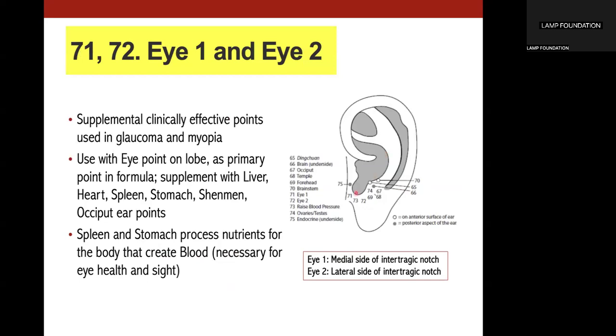Points 71 and 72 are I1 and I2. These are supplemental clinically effective points used in glaucoma and myopia. Used with the eye point on the lobe as primary point in formula. Supplement with liver, heart, spleen, stomach, Shenmen, occiput, ear points. Spleen and stomach process nutrients for the body that create blood, and this is necessary for eye health and sight.